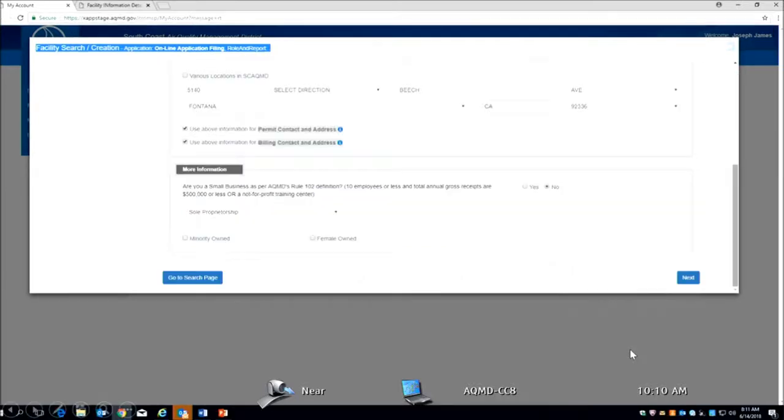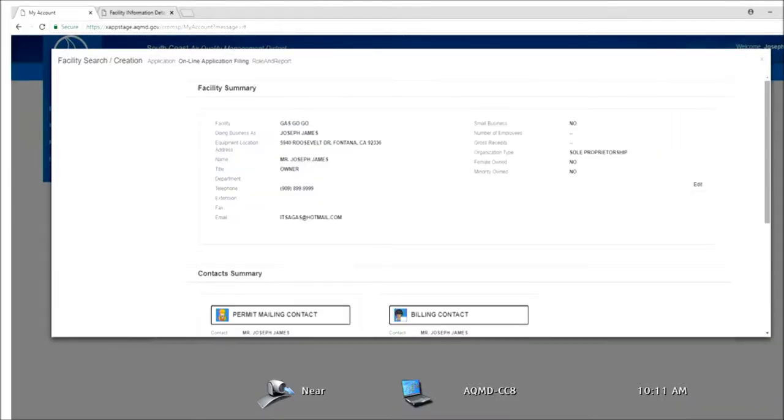Then you'd have to enter information for your permit contact address and your billing contact address. You can click and use the same address for all three locations. If those were unchecked, then you'd be allowed to enter those addresses separately. More information would be whether it's a sole proprietorship, corporation, or whatever, and whether it's minority-owned, female-owned, a little bit more information about your facility.